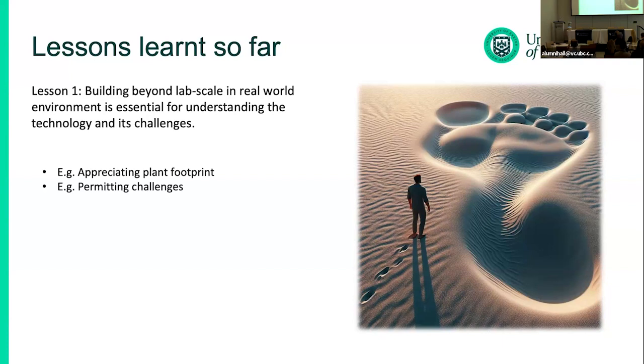An example being a really clever pre-treatment system that we developed over about a year in the lab to get the water ready for the electrochemistry required to generate the acid and the base. You build it, you realize that you've got half a warehouse full of tanks, and actually you take that to 50 kilotons, megaton, much bigger scales. Actually, it just becomes completely prohibitive. So building at larger scales is really, really important to just kind of visualize where this thing is going and what barriers you're going to hit.